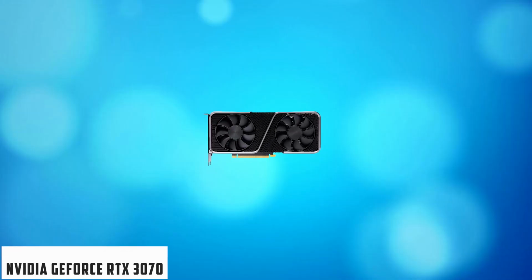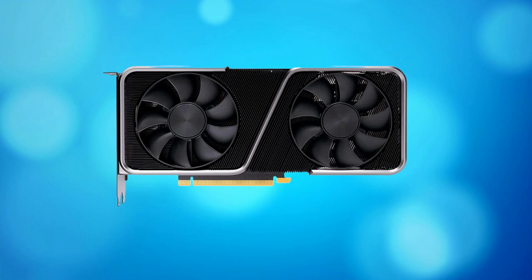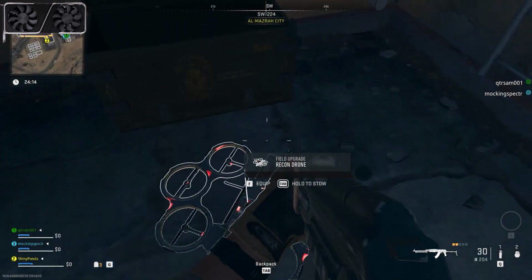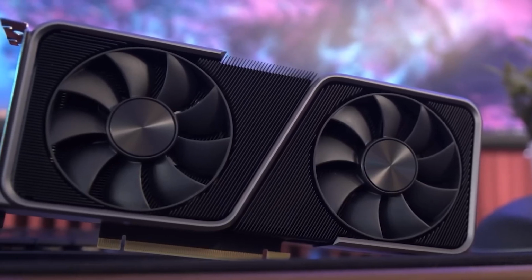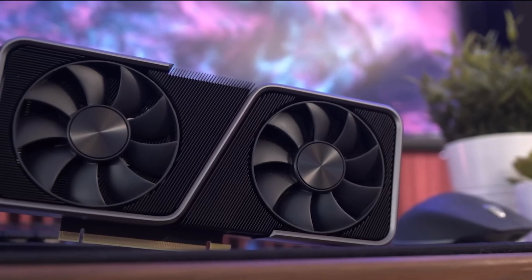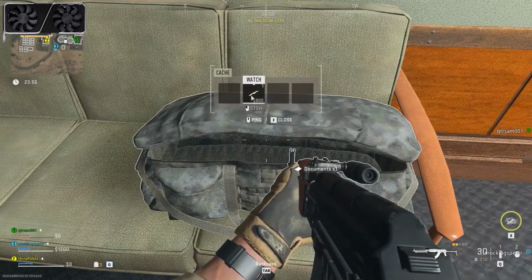Starting our list with NVIDIA GeForce RTX 3070. The NVIDIA GeForce RTX 3070 does for 4K gaming what the GeForce GTX 970 did for 1080p gaming back when it was released, by bringing a whole new world of image quality to the mainstream PC gamer. When we first fired up the NVIDIA GeForce RTX 3070, we were impressed by how well this mid-tier card did, especially when compared to the previous generation's flagship, the RTX 2080 Ti, especially considering how much cheaper it is.